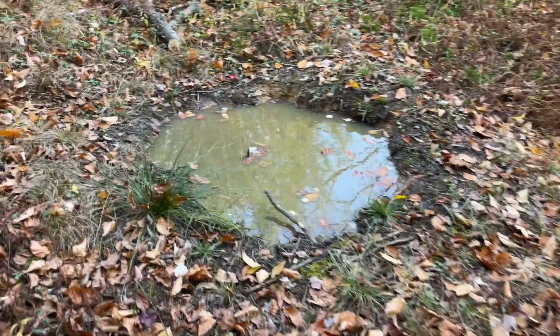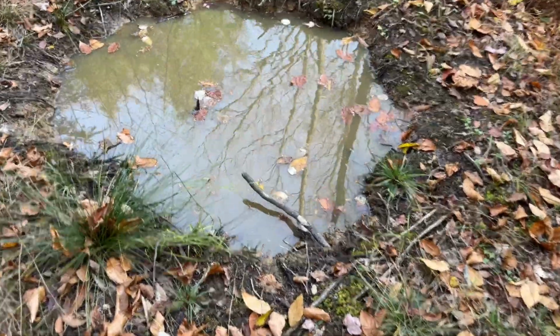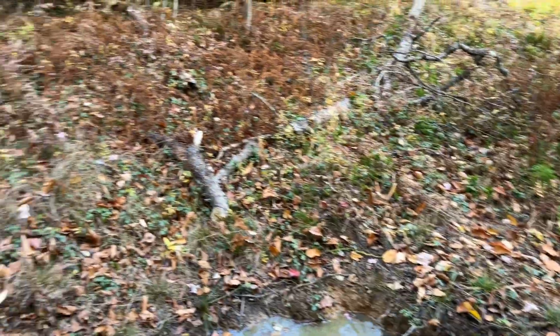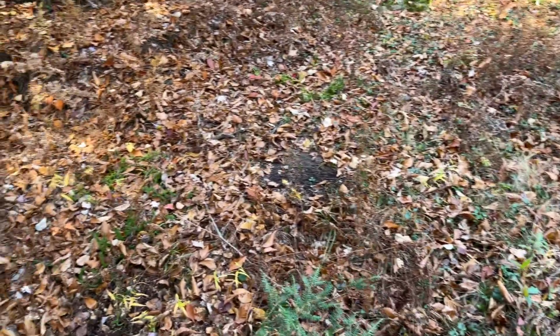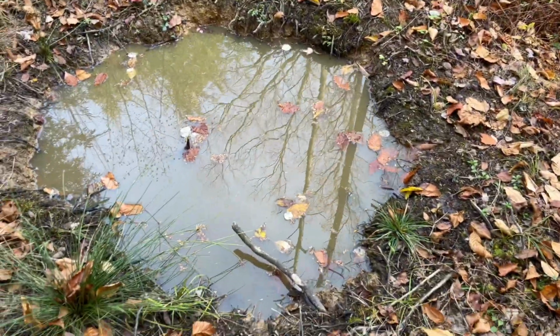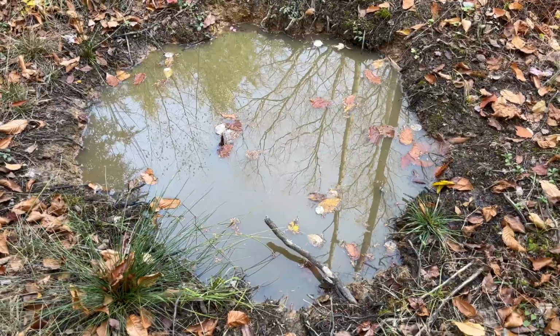And I mean, it is super thick right here. I did find a couple deer tracks going in here. And over here, there's a scrape. There's a little scrape. An old scrape. Yeah, it's just the strangest thing. It has to be man-made.